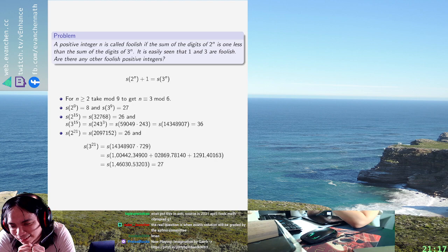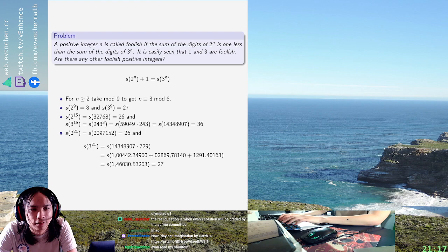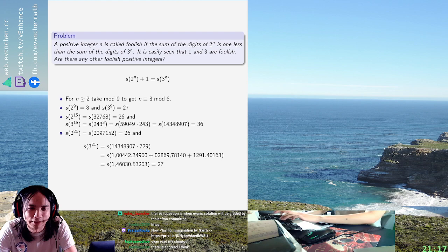So is there somewhere I'm supposed to post this, or do I just leave this in the record of tragedies? Oh, shout out to Evan, put this in anti. Source is April Fool's Math Olympiad. Great. I don't want to see the other two rooms.